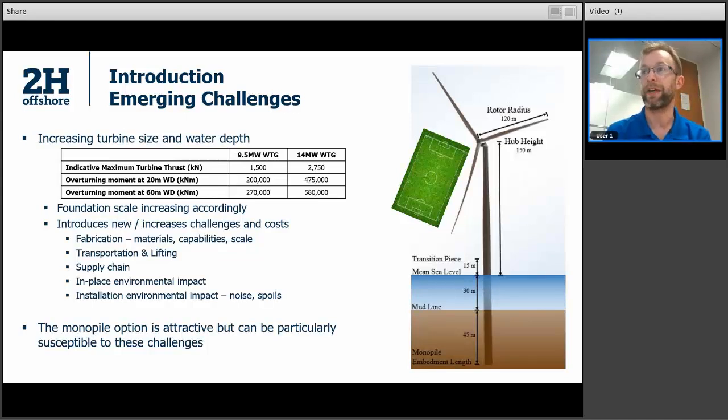Now, the monopile design itself is a very attractive option. They're very compact foundations, relatively, conceptually easy to transport in bulk and lift and install. But they can be particularly susceptible to these challenges, and they keep being pushed to larger water depths and to larger turbine sizes. But it's getting increasingly challenging to deliver on that in an economic way.